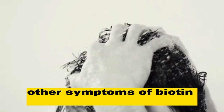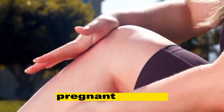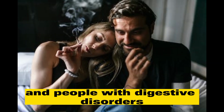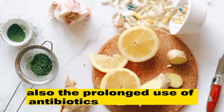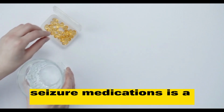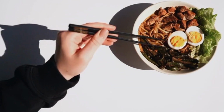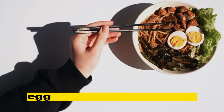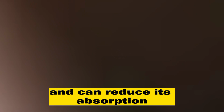Other symptoms of biotin deficiency include chronic fatigue, muscle pain, cramps, and tingling in the hands and feet. Pregnant women, heavy smokers or drinkers, and people with digestive disorders like Crohn's disease are at the greatest risk of developing biotin deficiency. Also, the prolonged use of antibiotics and some anti-seizure medications is a risk factor. Eating raw egg whites may cause biotin deficiency as well. That's because raw egg whites contain avidin, a protein that binds to biotin and can reduce its absorption.